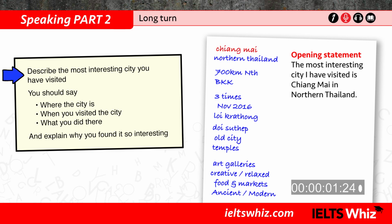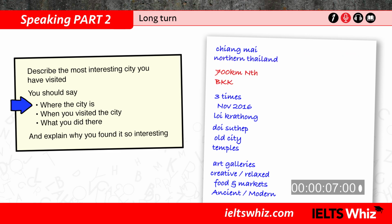The most interesting city I've visited is Chiang Mai in northern Thailand. Chiang Mai is situated approximately 700 kilometers north of Bangkok, which is Thailand's biggest city. I've been to Chiang Mai 3 times, but my most memorable visit was in November of 2016 when I went there for the Loy Krathong Lantern Festival. It's a spectacular event with thousands of lanterns released into the night sky, a scene which, to me, almost resembled jellyfish floating in the ocean.